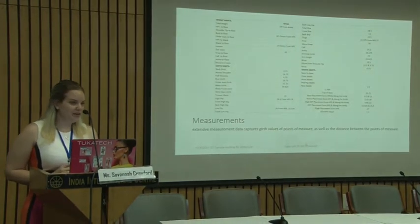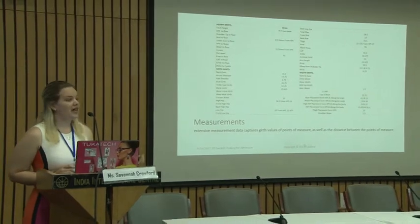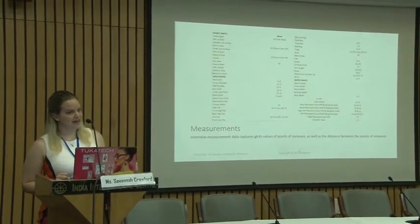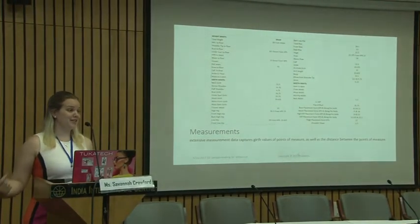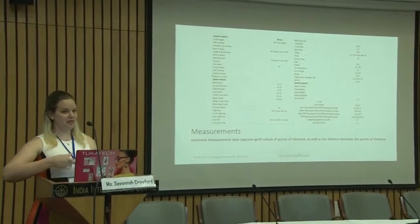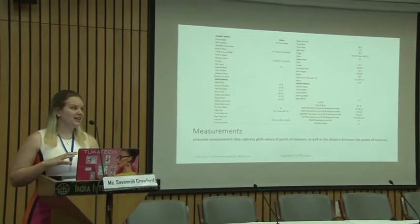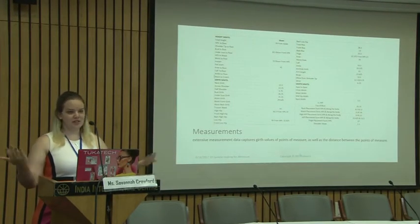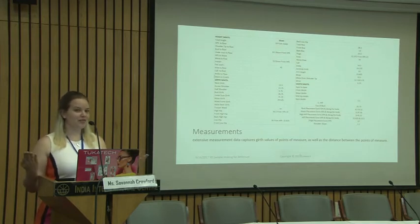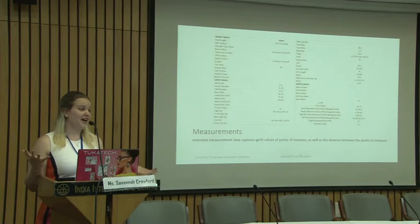So when developing a 3D model, the first thing that we do at Tukatech is we do take measurements, but it's a lot more in depth than just say the bust, waist, hips, and the inseam. We want to see how far those measurements are from each other, how they're distributed about the body, because on paper, two girls or whoever could have the same measurements, but if you were to try the same garment, one might look great and the other might look terrible.